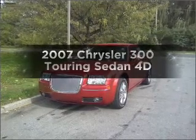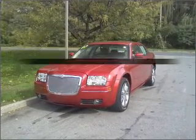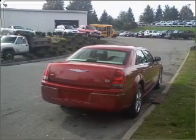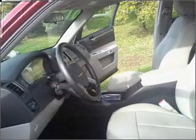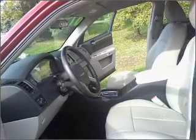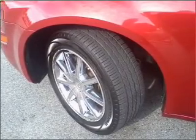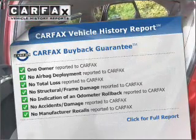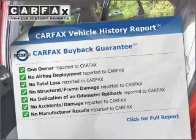The 2007 Chrysler 300. Travel the roads in style and comfort in this great vehicle. With a reliable engine connected to a smooth shifting automatic transmission, premium wheels lend a distinctive appearance. Anti-lock brakes help you bring your vehicle to a safe stop. Know the history on this ride and greatly reduce your buying risk with the included Carfax Vehicle History Report.